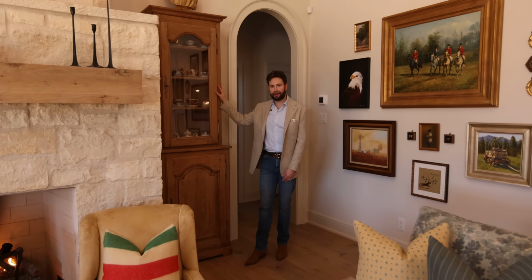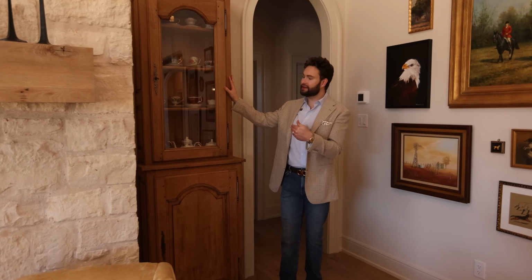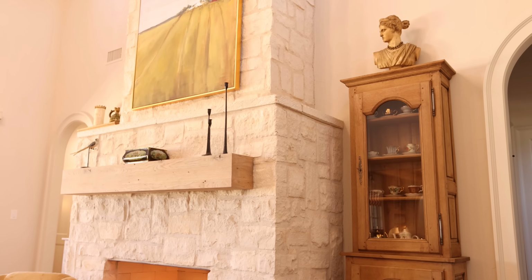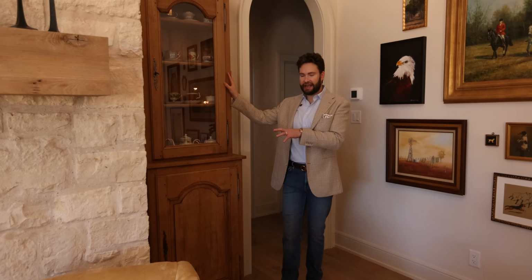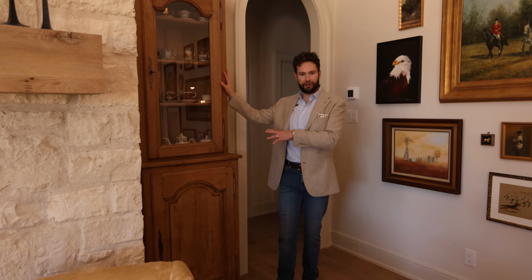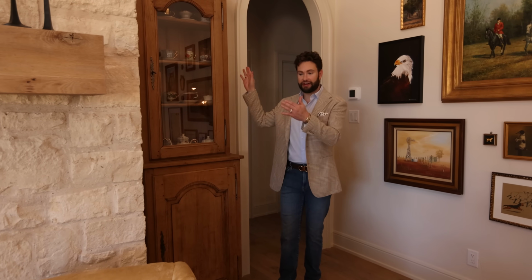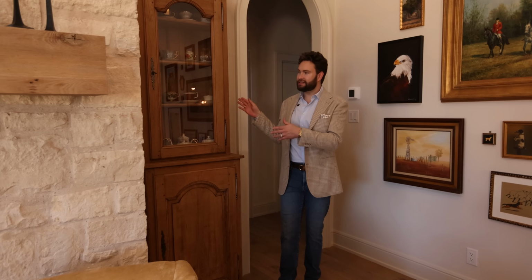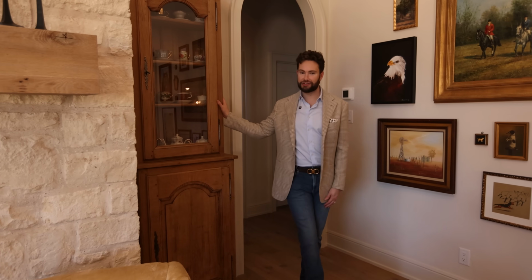We have this pair of oak antique cabinets here flanking the fireplace, and originally we had planned for these to be installed in the kitchen, but when it came out in the build, it seemed like these were going to feel a little bit out of place. Fortunately they were a perfect fit for this area next to the fireplace, and it's actually quite rare to find the pair, so these are really special.